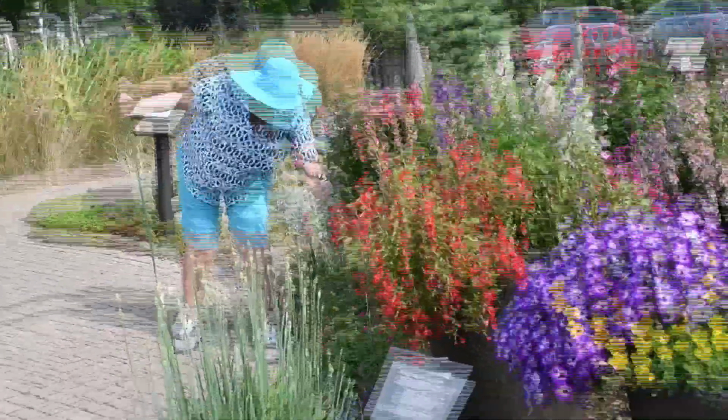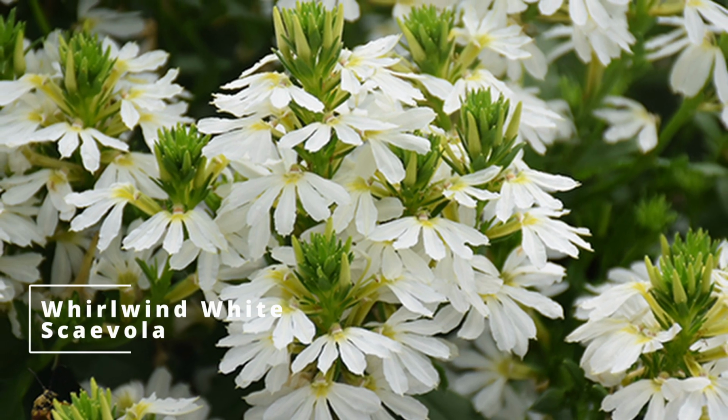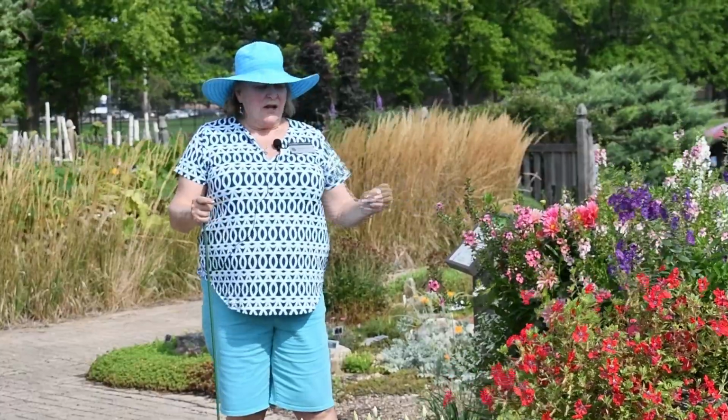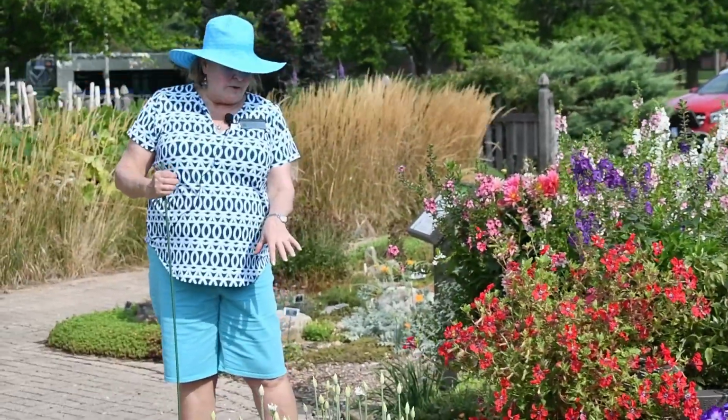But look at the Whirlwind White in a pot. It is gorgeous in a pot. So this is new soil every year now. You're not going to carry a fungus disease in that. And it just shows you that there's a difference between container growing and the in-ground.